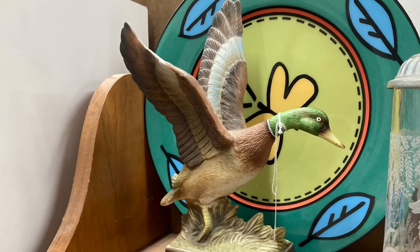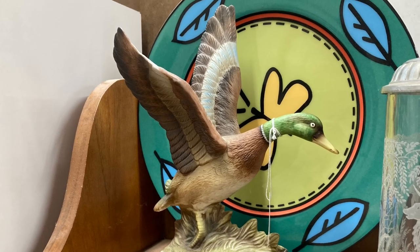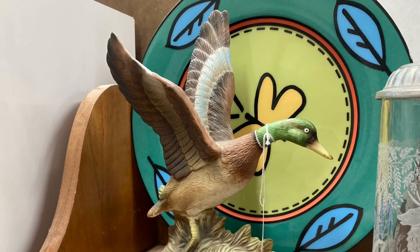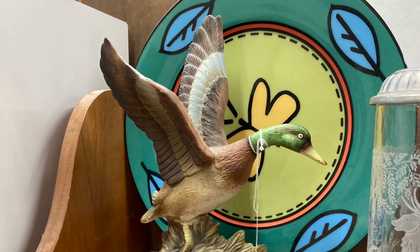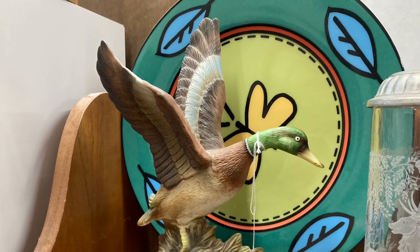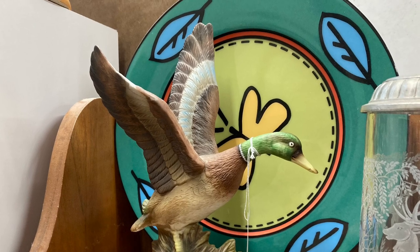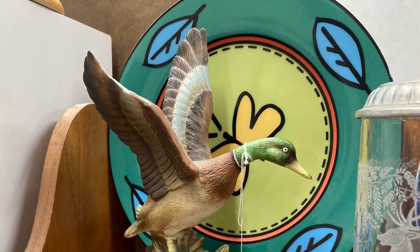Okay, try and envision this with me. Take this duck and place it on a tabletop. Add a vase of cattails beside it. A few books are going to be used as a riser, and place a candle in a copper candle holder on top of that. I think that would be a beautiful vignette for autumn.